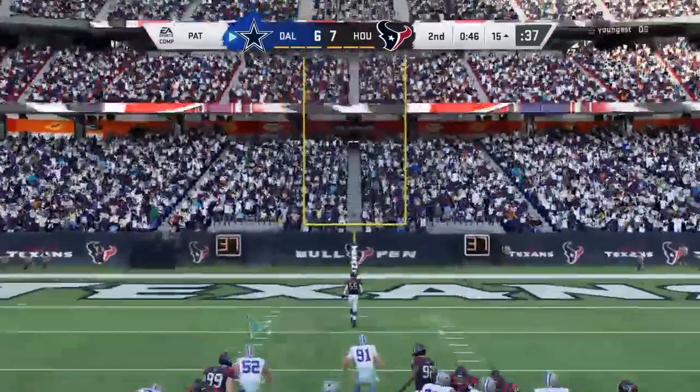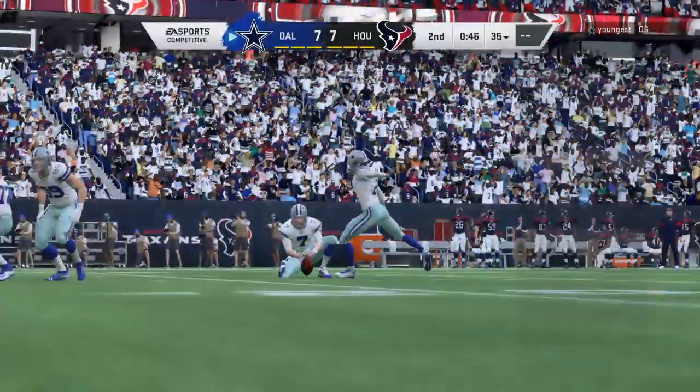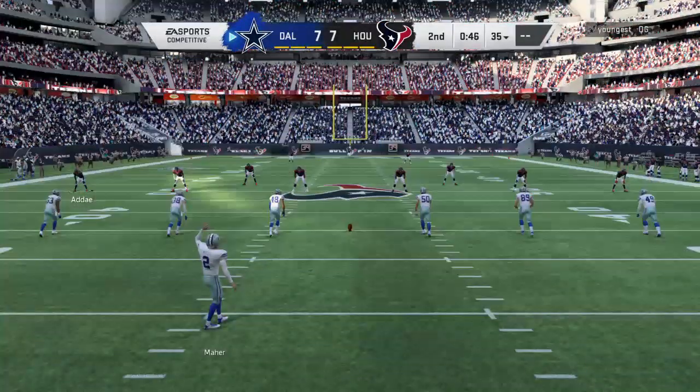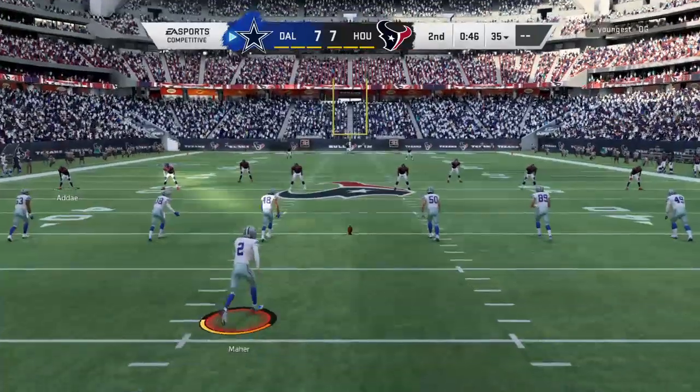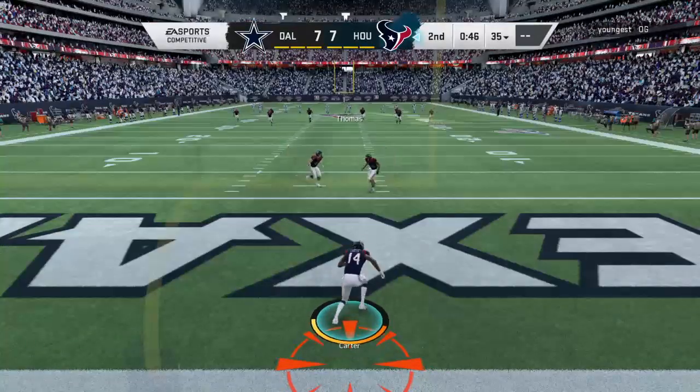Now, that was a beautiful play. A pick six. How would you punctuate something like that, partner? What, you mean with an exclamation mark? Exclamation mark, a big word. What would you do with that? Ampersand? I like it. So all even at 7 now as they kick it away.